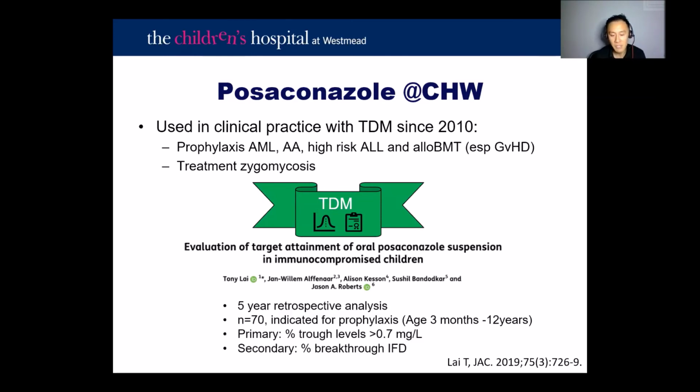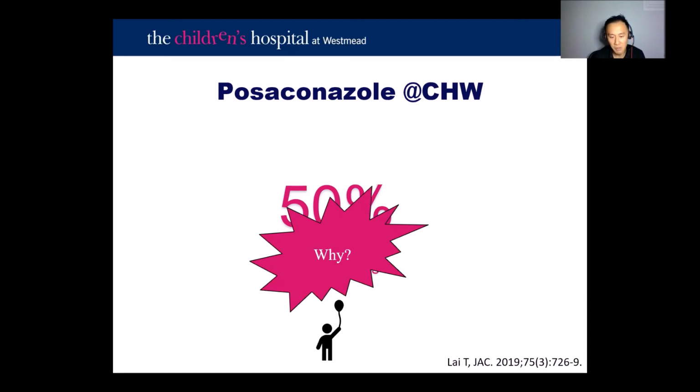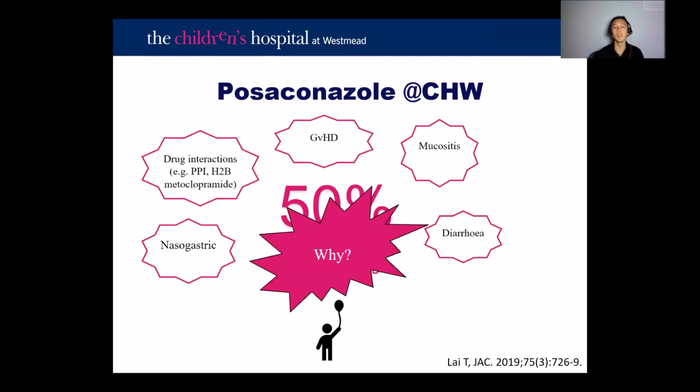So we evaluated. We looked back over 5 years at all the children that were given posaconazole for prophylaxis. Our age range was between 3 months to 12 years, with the primary endpoint looking at how many of these patients were achieving targets. Secondary endpoint was the breakthrough infection rate. So what we found was only 50% were really getting target levels. Why? Because yet again, variability. Variability due to patients getting nasogastric feeds, which was associated with low levels, and drug interactions, so the drugs that were increasing your pH, like omeprazole and ranitidine at the time, even prokinetics like metoclopramide were associated with lower achievement of target attainment and lower levels. GVHD, mucositis, diarrhea. So these were all associated with lower levels in our cohort of patients.